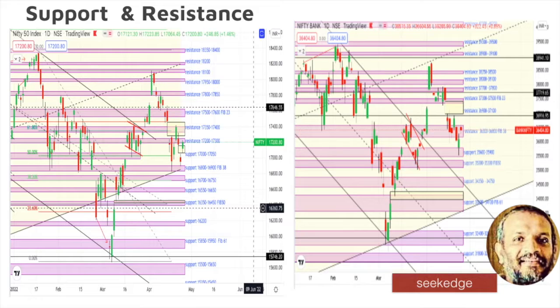Let's look at support and resistance levels. The immediate support would be 17,000 to 17,050 levels. If that breaks, it goes to 16,800 to 16,900, which is 938. If that goes, it goes to 16,700 to 16,750, then 16,550 to 16,650, and then 16,250 to 16,450, which is also a gap and a Fibonacci 50% retracement.